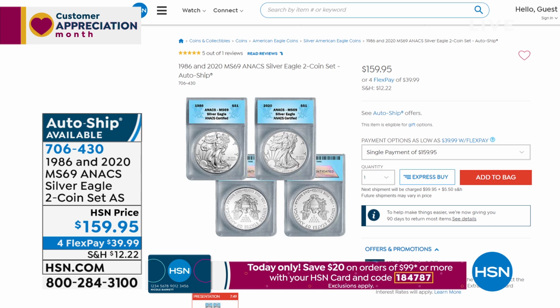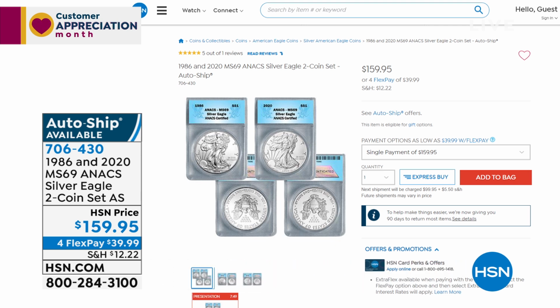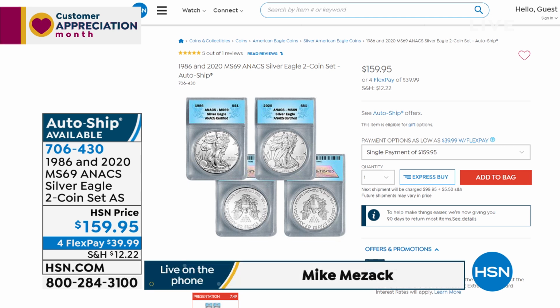Yeah, and here's the thing. We do lots of auto ship programs, and for the vast majority of them, and probably all of them, it's absolutely critical that you get every coin. And it is in this too. But this is one where these bookend coins stand by themselves as well. So if you can, you do the whole set, you get in the auto ship, stay till the end. It's an amazing collection. But if you have $159 to put into coins and that's it, you get the bookends.